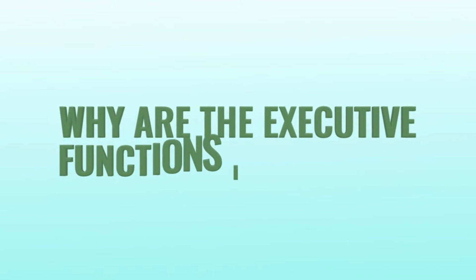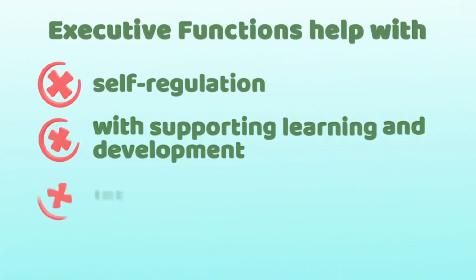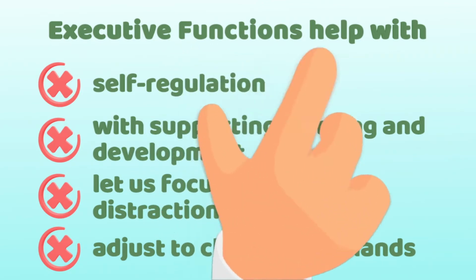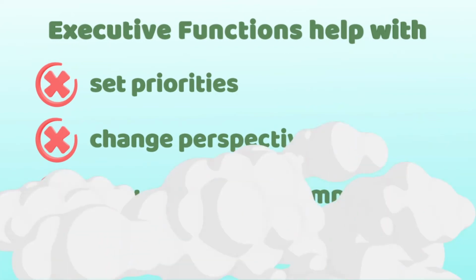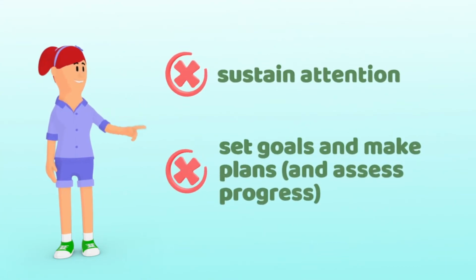Why are the executive functions important? Executive functions help with self-regulation. They will help in reacting to stimulating experiences, and with supporting learning and development. They let us focus and filter distractions. Adjust to changing demands. Set priorities. Change perspectives. Stay on task and complete it. Resist inappropriate impulses. Sustain attention. Set goals and make plans, and assess progress.